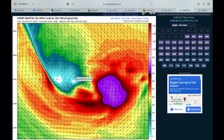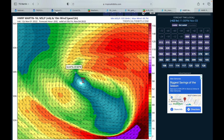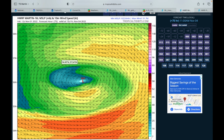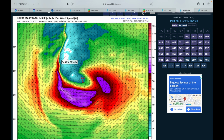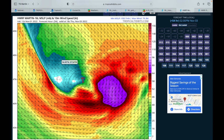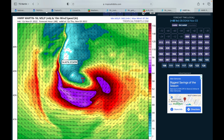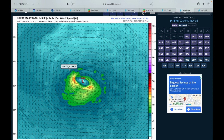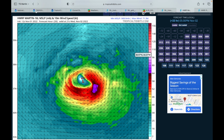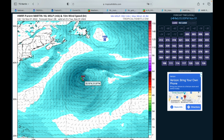But afterwards, this storm gains crazy strength, even up to a Category 2, Category 3 storm in terms of wind speeds, before, I think it might even bomb out a little bit. Bombing out is when the storm drops 24 millibars in 24 hours. So that rapid intensification that we usually talk about with nor'easters, but can happen with extratropical cyclones too. So let's move on to our HWRFP, our expanded view.